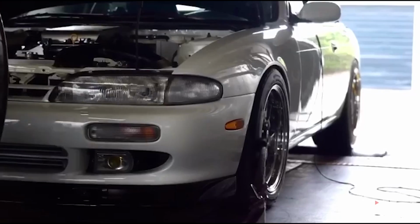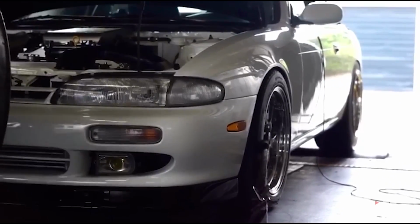We got the car up to about 15 PSI. When we got up there, the car was making a little bit over 600, and we started cranking it up some more. As we cranked it up some more, we noticed that the car just wasn't making any power, though boost was going up, everything. Come to find out, the clutch started to slip.